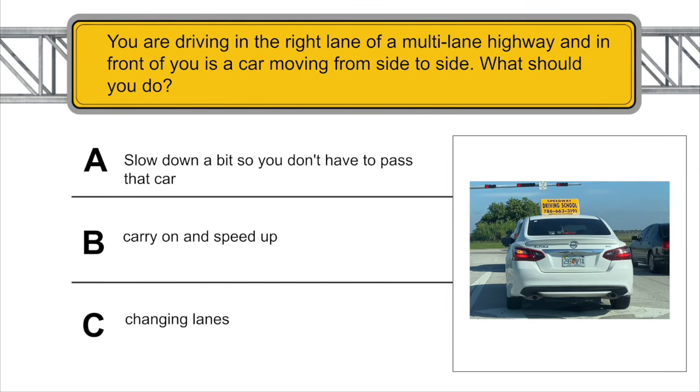You are driving in the right lane of a multi-lane highway, and in front of you is a car moving from side to side. What should you do? You should slow down a bit so you don't have to pass that car.